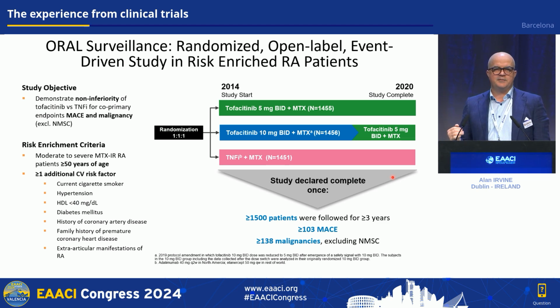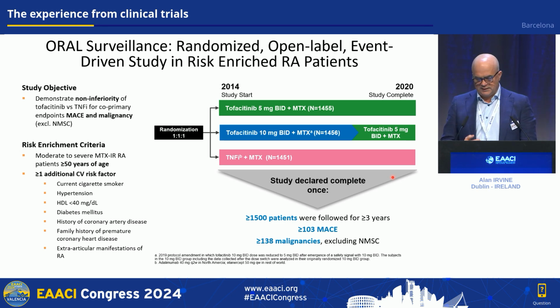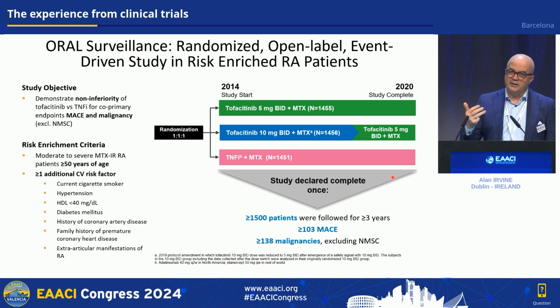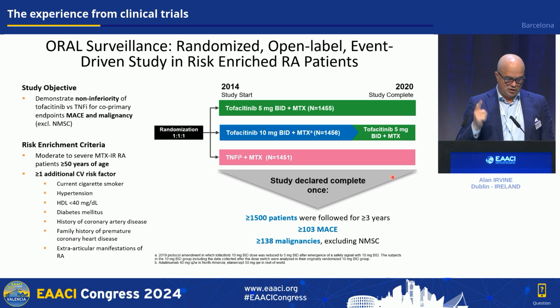So the FDA had concerns that tofacitinib could increase the risk of venous thromboembolism and major adverse cardiac events, and they asked the company to do a post-marketing safety study, called the oral surveillance study. To put people in that, they needed to load it with people who were more at risk. Everybody in this study had rheumatoid arthritis. Nearly all had previous disease-modifying drugs. They had at least one additional risk factor.